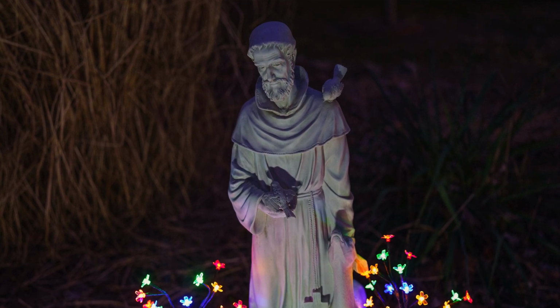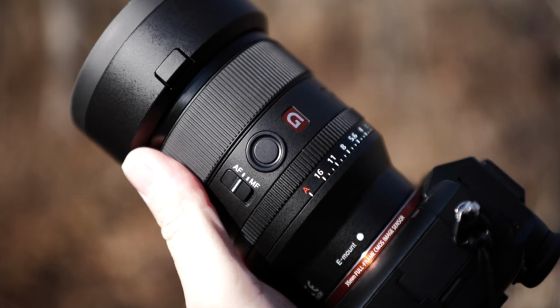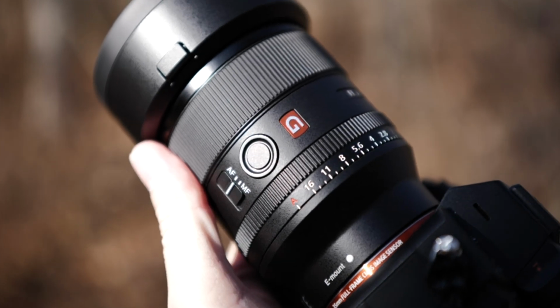So in typical Sony fashion, the G Master 35 f1.4 has blazing fast autofocus, and when you use it with one of Sony's more recent bodies, you will be able to access that amazing autofocus that Sony has somehow been able to implement. The eye autofocus, the face autofocus, it just sticks like glue to your subject, and I'm happy to say the 35 G Master has really good focus performance. In fact, Sony, I feel, is up there at the top of the heap for autofocus performance.